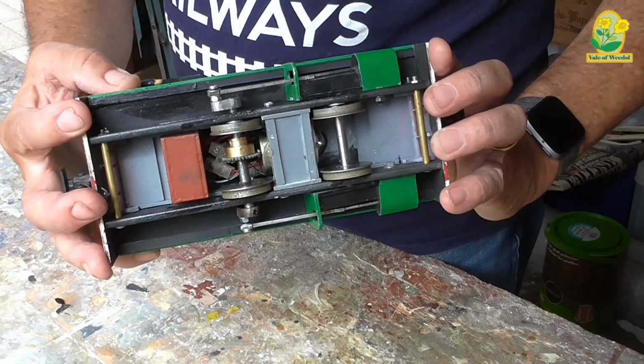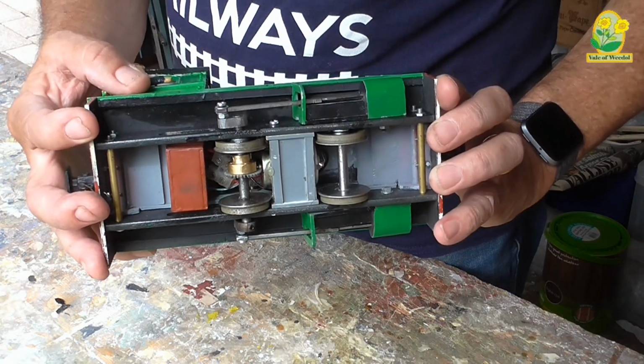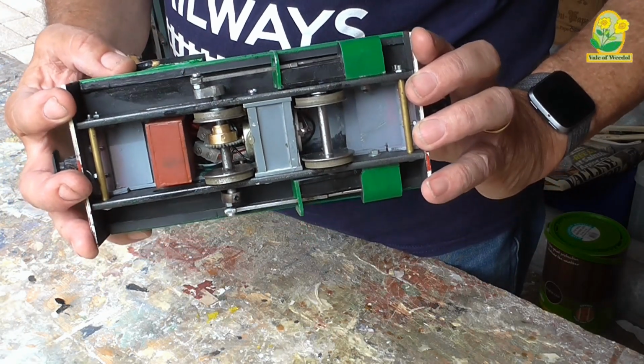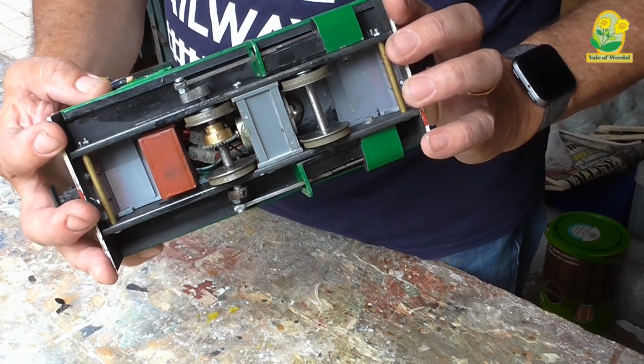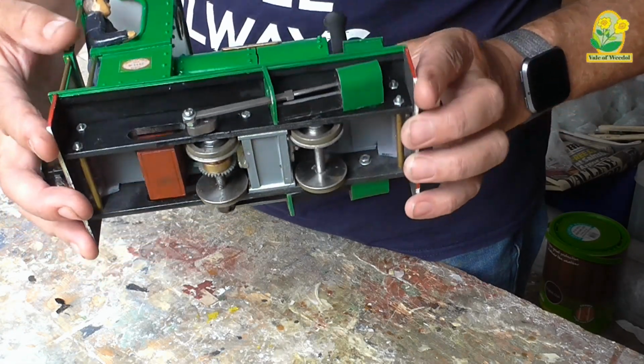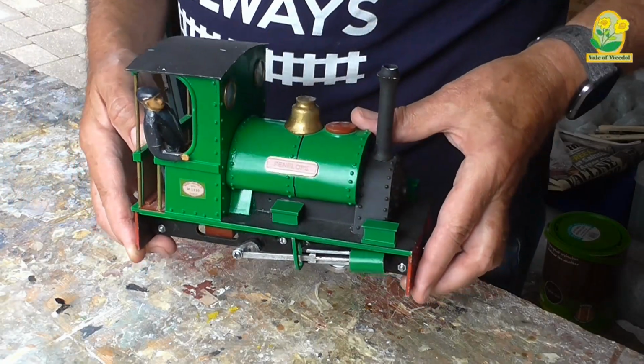The drive again is a simple 60p can motor with one of those cheap gears that you can buy online, but the gears have been reinforced with some brass bits and pieces. Has a very simple set of cranks and performs beautifully.